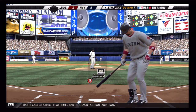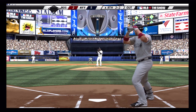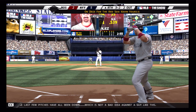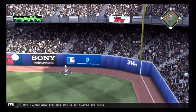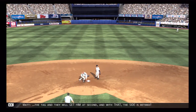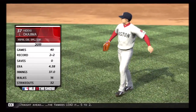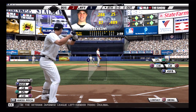Called strike that time, and it's even at 2-2. And he misses this one inside, and that'll run things full 3-2. And these last few pitches have all been down, which is not a bad idea against a guy like this. Swinging a ball yanked down the right field line. And now this will rattle up against the fence. The throw into second. The tag, and they'll get him at second. And with that, the side is retired. One hit in the inning, but no one left. Home half of the eighth, straight ahead. The Yankees lead it 5-2. New pitcher coming on now, and it'll be the veteran Japanese League left-hander Hideki Okajima.